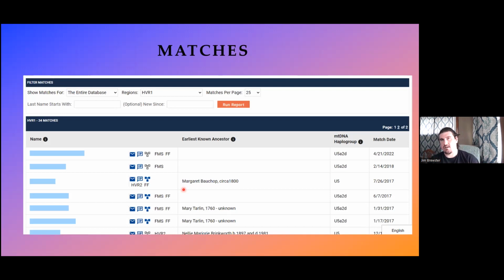Now, the downside of mtDNA matches is that they can potentially be even further back in time. They can be as much as 52 generations removed. I'll say that again, 52. That can be a lot.